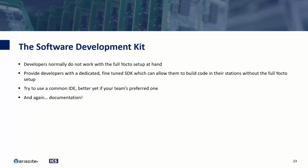A Yocto build requires quite a lot of time and space, so it's normally preferable to provide your developers with an SDK tailored for your device, so they can easily start working without the need of doing a full Yocto build. It also provides a way to avoid developers adding soap without going the full process.